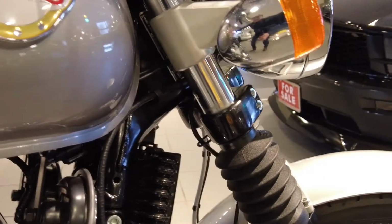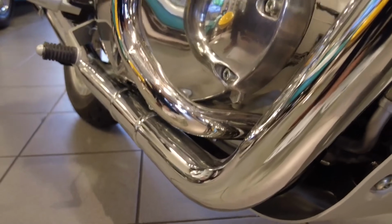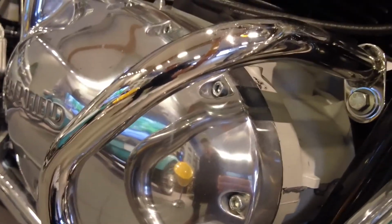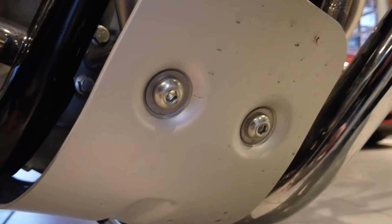Now onto the engine guard and a skid plate. Pretty straightforward installation. The engine guard mounts right there and down on the bottom. It is a tight spot, but you can definitely get there. The engine guard installation time should be a little over half an hour. And as far as the skid plate, it's a little bit more involved, and it might take close to an hour.